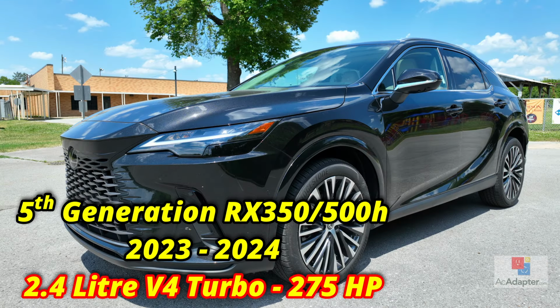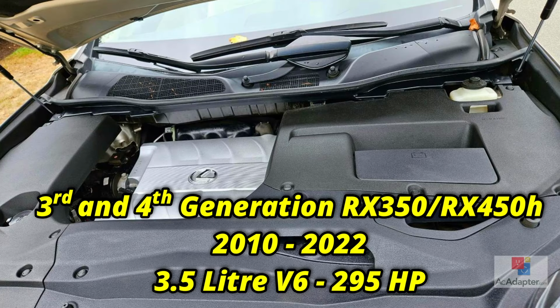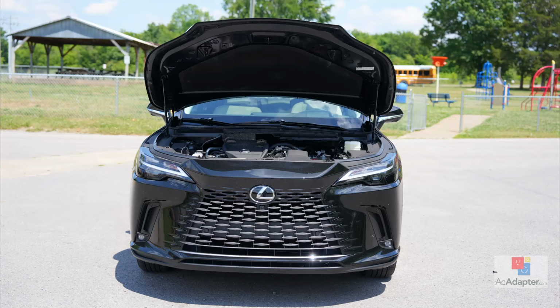Lexus has used the same 3.5-liter V6 engine for nearly a decade. This internal combustion engine is not only the perfect blend of horsepower and fuel efficiency for a vehicle this size, but it is also nearly unmatched in reliability.